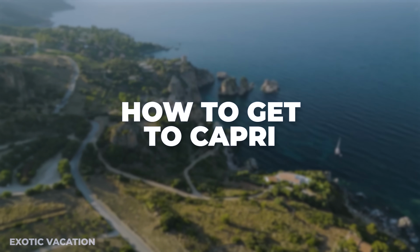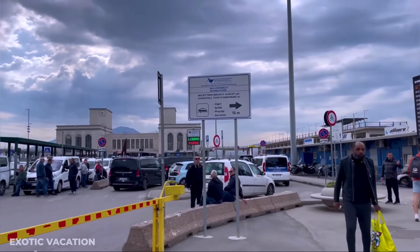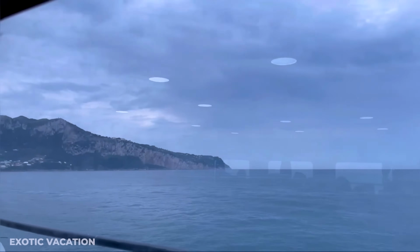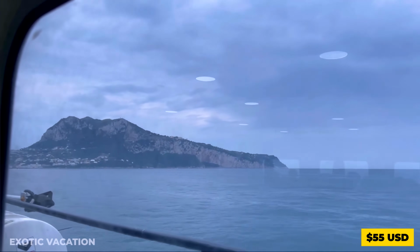How to get around Capri. There are regular ferries from Sorrento to Capri throughout the day, and the trip takes about 30 minutes. A round-trip ticket usually costs around 55 USD.